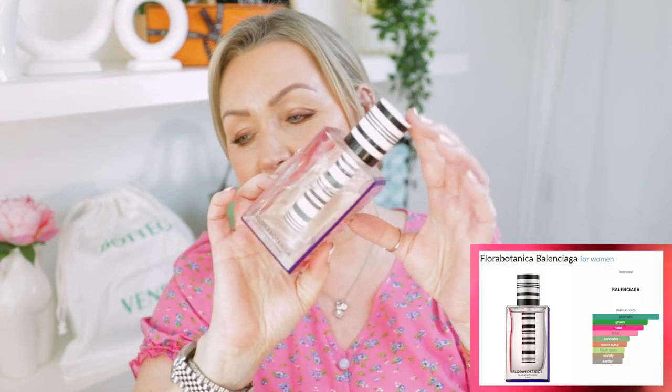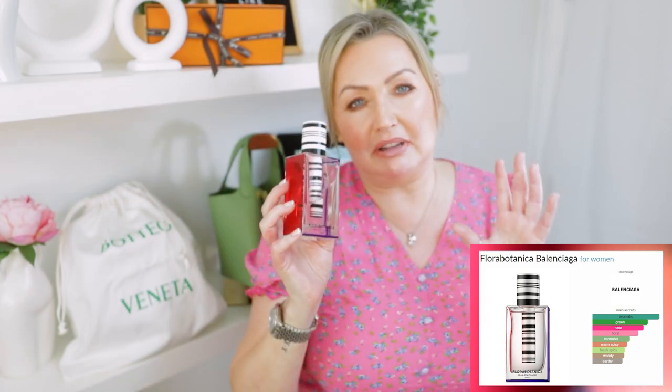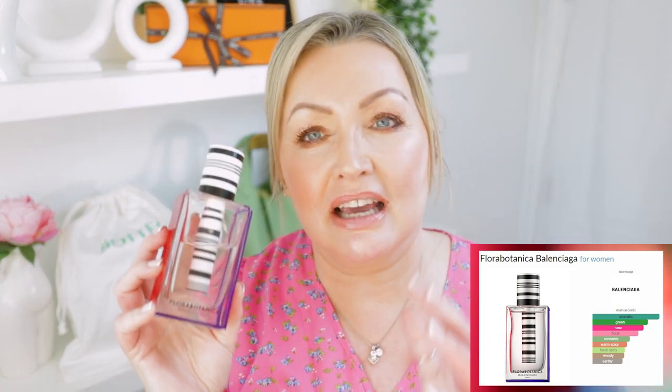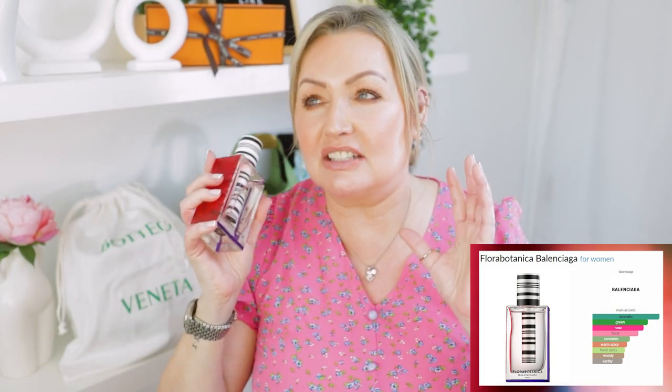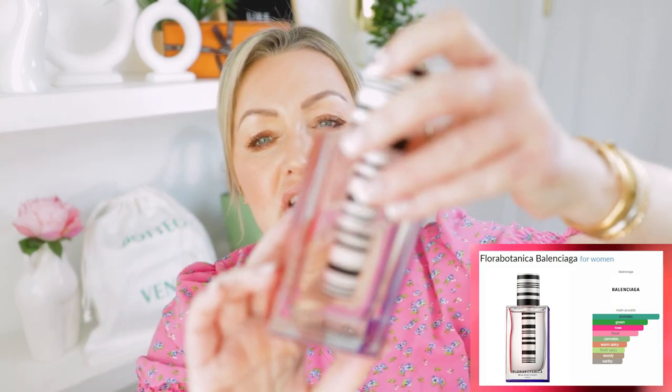And today's fragrance of the day, it is a beautiful sunny day in Dublin, so I thought we'd go with Flora Botanica. Now it's by Balenciaga. I know some people just have a thing now against Balenciaga, but I'm going to use up this bottle, and it is beautiful. It is green, it's fresh, it's aromatic. Oh my God, it's punchy. It really is punchy. It's in this stunning, stunning bottle.